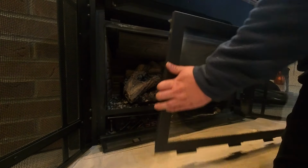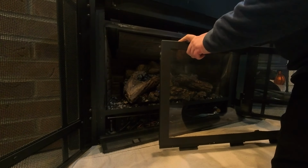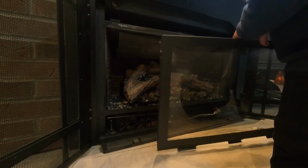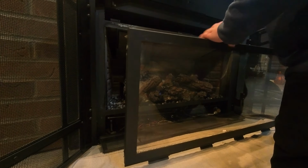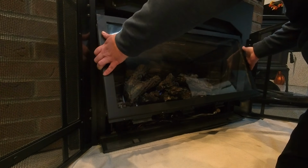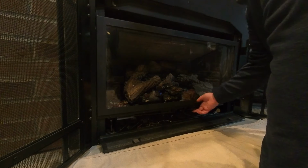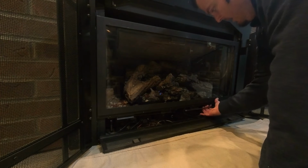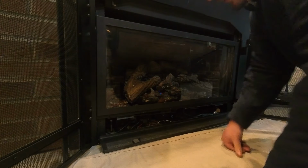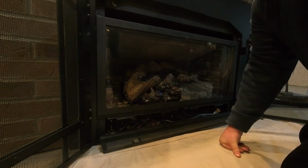There are slots on the top of this frame that go onto 2 pieces up here. You just want to make sure you reslot those when you put the glass back on. To put it back on, slot them back, let the glass hang, close it, and then pull the spring clips out, kind of roll them up, careful not to pinch your fingers, and your glass is secure.